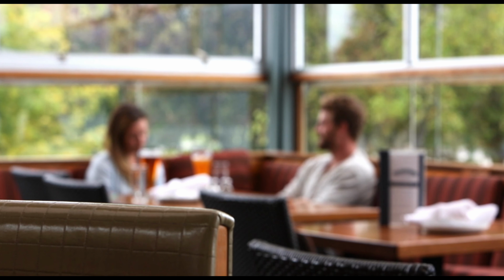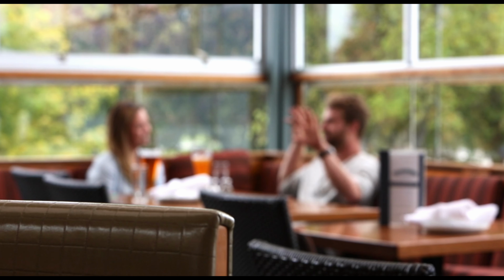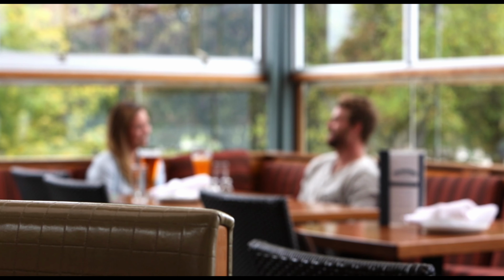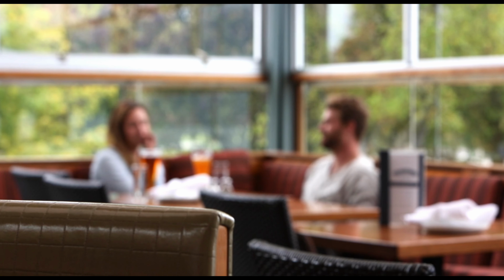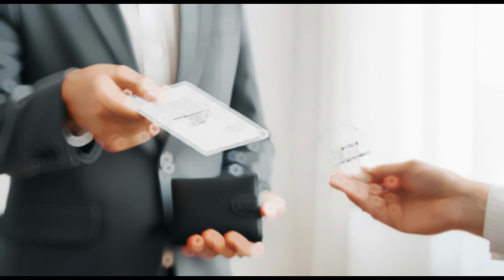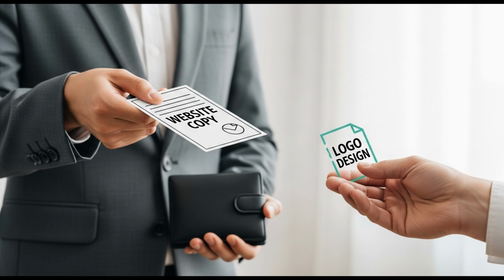You need a new logo, and your designer friend needs some help with their website copy. Instead of you both paying each other, you could be trading services. Think of cash as just one tool in your financial toolbox. Bartering is like a secret multi-tool that lets you get things done without ever having to open your wallet.